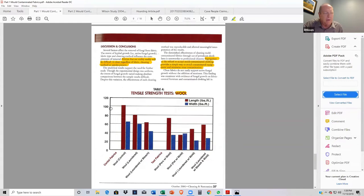Absolutely. I agree. I think the thing that's interesting about this is that we have to realize that there are consequences when we attempt to put a lot of energy into fabric materials to remove something. As a consequence, we're also changing the strength of that fabric.